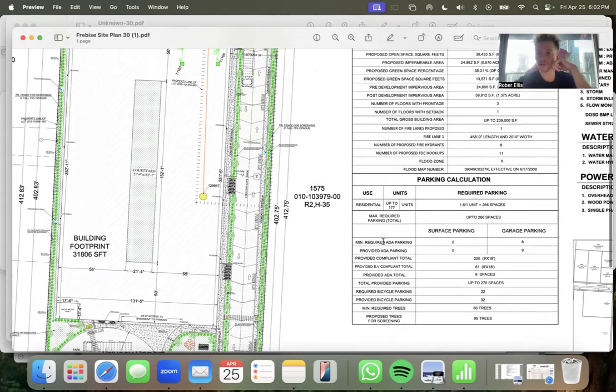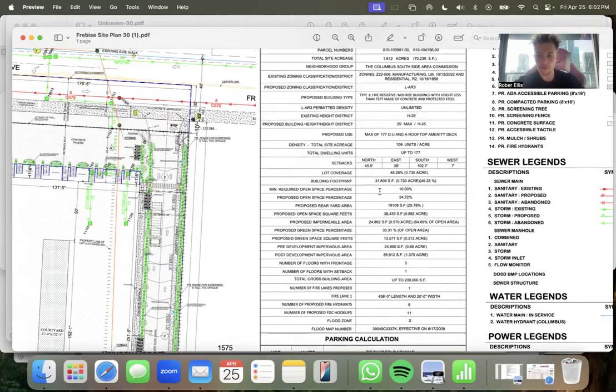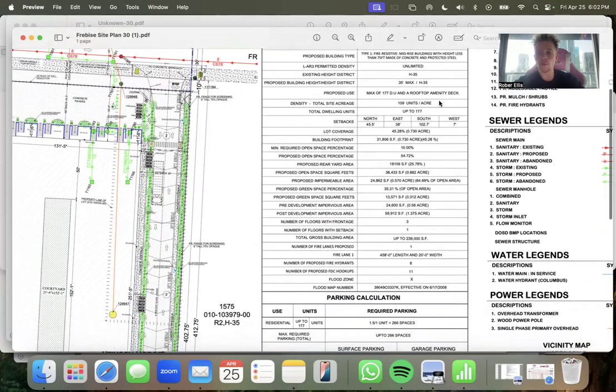We've been able to get full support. This is a fully and properly parked development. We are above the 10% minimum open space. This is going to be one of the highest densities approved. After Pizzuti's project, which I think was 113 an acre, we recommended coming forward.